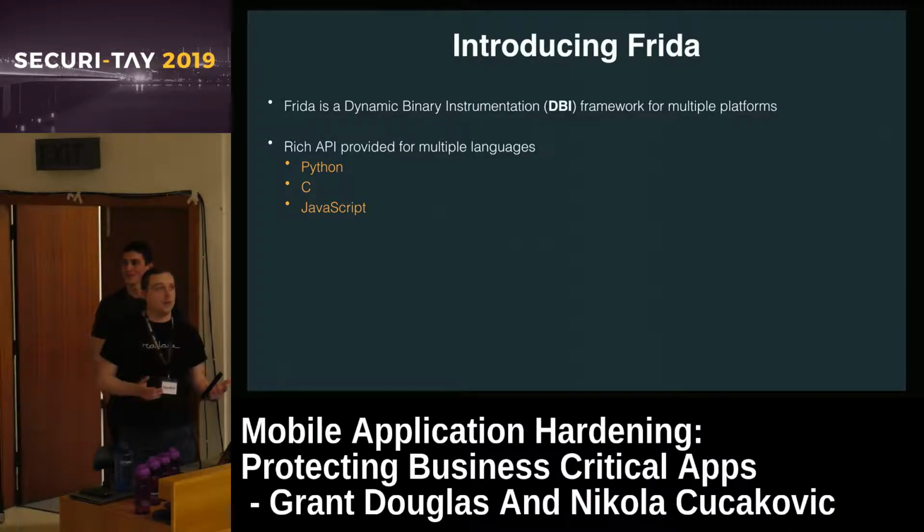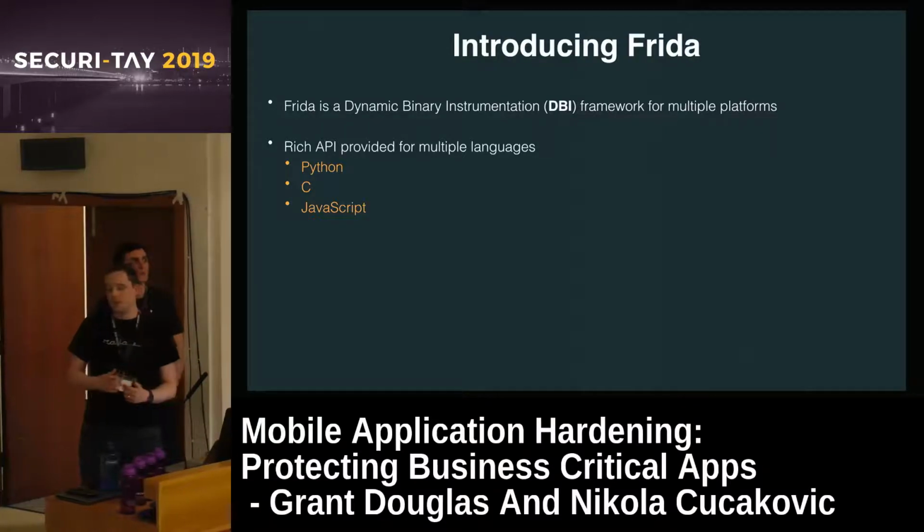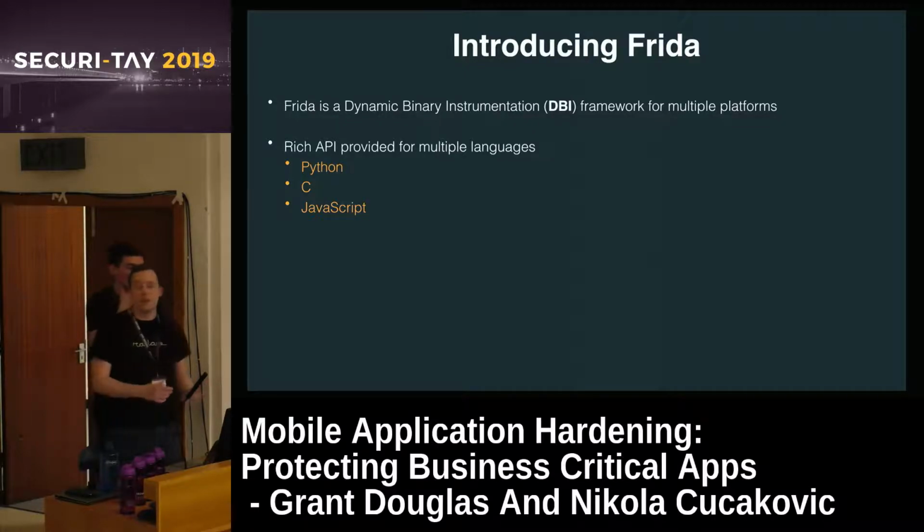But for the most part, Frida is a JavaScript bridge. So no matter if you're using Python or C or anything like that, you still have to work with the JavaScript side of things. The entire Frida SDK is JavaScript. So even in your Python code, you'll still have to put JavaScript payloads that you'll insert into the apps.